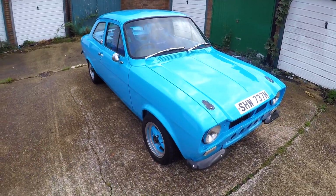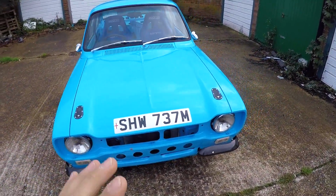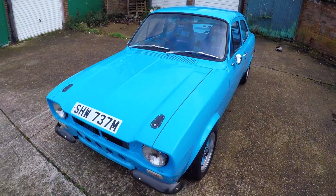The problem is that now the weather's getting bad, winter's just round the corner, Christmas is just round the corner as well, and Maud's MOT is now due in about a month's time, so I need to think about that, and she needs a few things, and I've started ordering parts for that. Maud is also going in for some more welding in about a month's time as well.